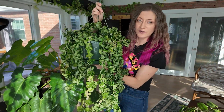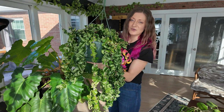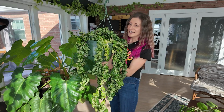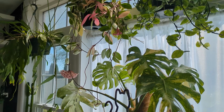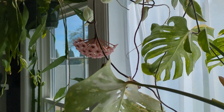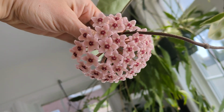None of my Hoyas are currently in bloom, but I will throw up some footage of what they look like here so that you can hopefully be enticed to add one of these to your collection. They do take a couple of years to mature, to get to the point of flowering, and I also have a video on here all about encouraging your Hoya plants to flower, because I have had many Hoyas flower. It's one of the reasons why I love Hoyas so much. So definitely check that out if you're interested in Hoya flowering.